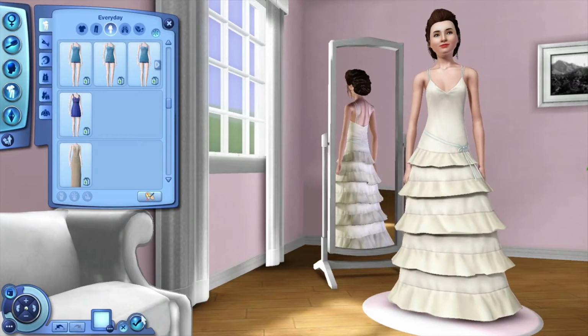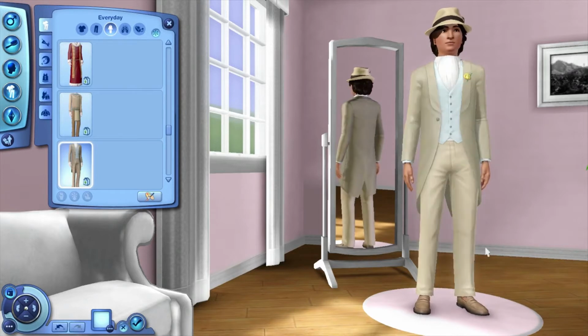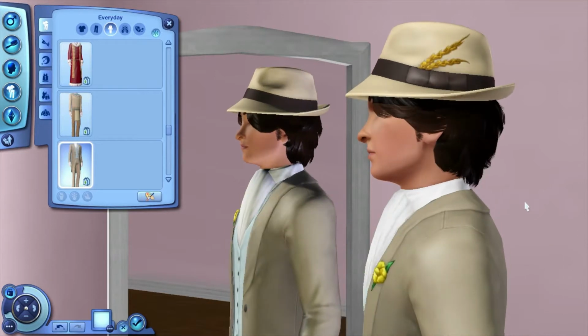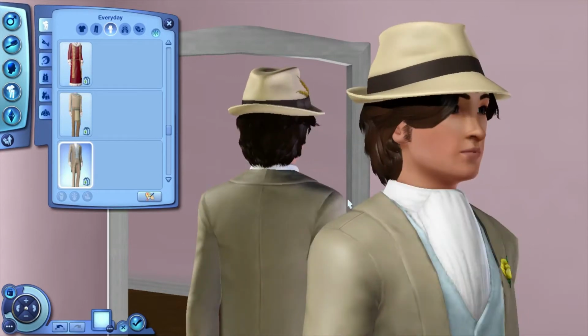And I will bring up our next sim and we'll see what they all have. Okay, so here's our groom Jack, and he is wearing, I'm going to assume that this is meant for the groom because the other two are similar, but they don't actually have the jacket. So we're just going to assume that this is for the groom. And the men only get one hairstyle. It's this hairstyle with the fedora. Normally, I feel like fedoras are a little bit douchey, but that's just because people wear them too much. Maybe it's not douchey. I'm just tired of them probably. But this one looks pretty good.